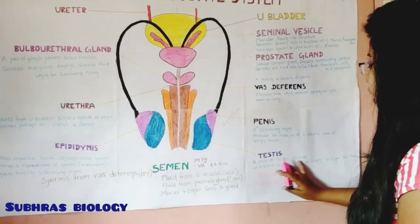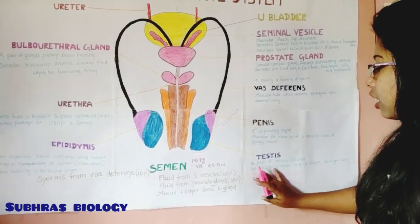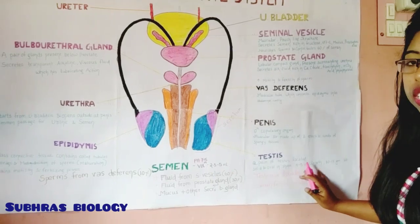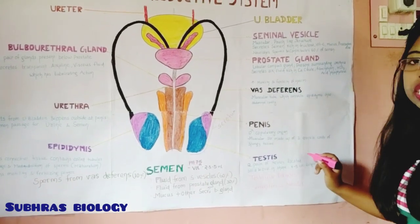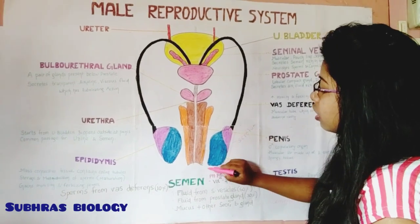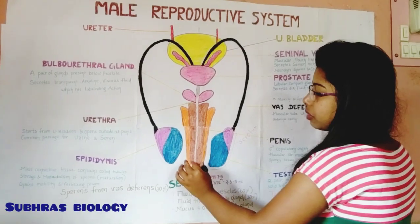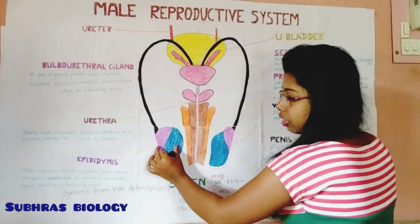I have written here: a pair of testis located inside the scrotum. It is solid and oval in shape, 4 to 5 centimeters in length, and 10 to 15 grams in weight. So this is the testis, and outside the testis are the scrotal sacs. There is a pair of testis, meaning this is a testis and this is also a testis.